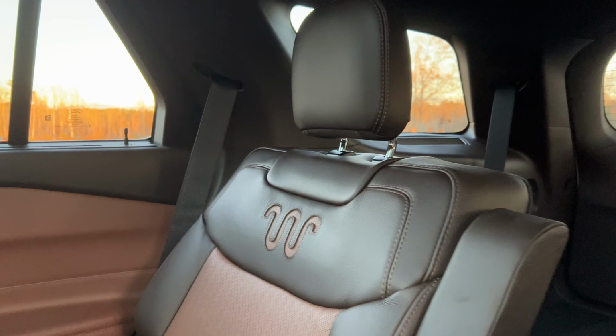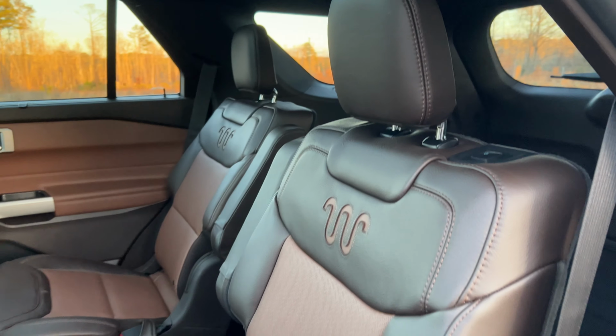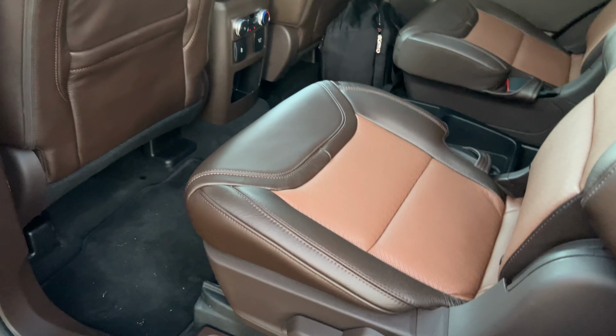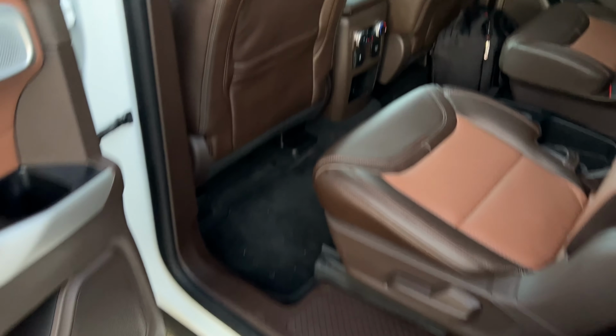We have the captain's chairs back there. Honestly, I don't really get the point of captain's chairs. I would honestly just prefer to have the bench seat in the 2nd row. I think that's the most practical way, and turn this into a 7-seater as opposed to a 6-seater like you see here. But many people seem to like it, so there you are.